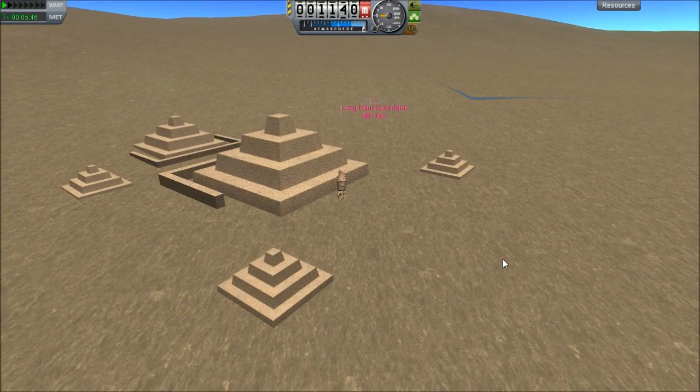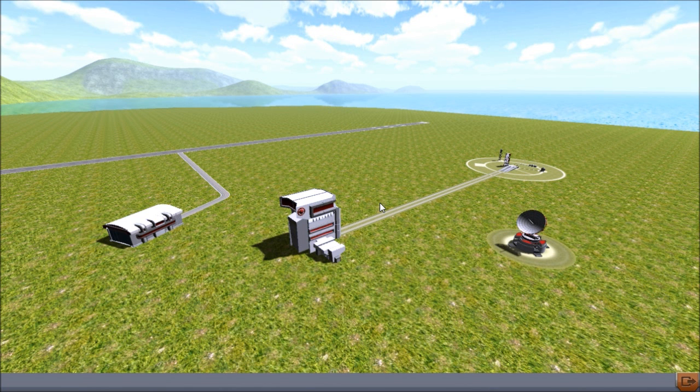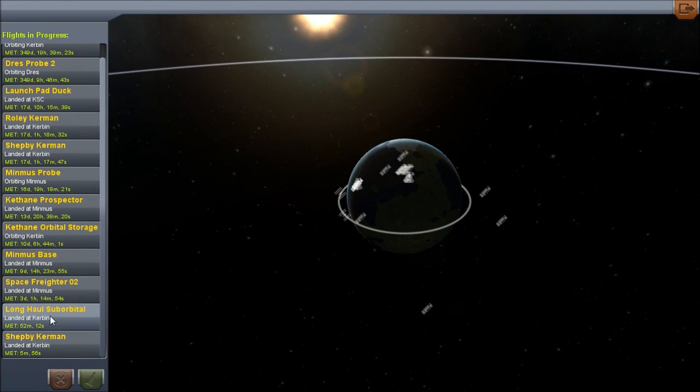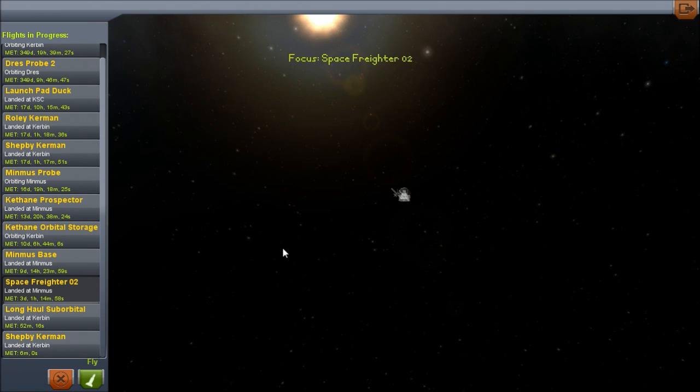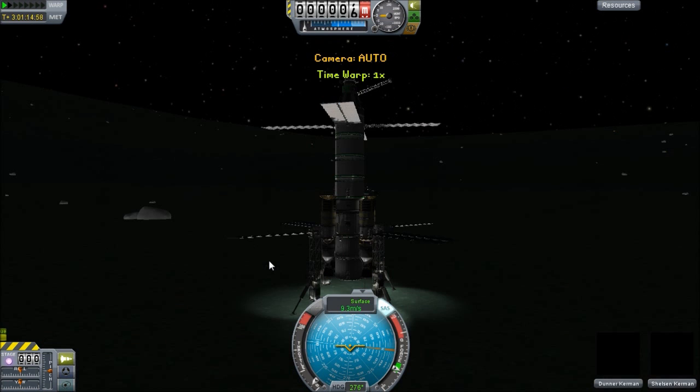And I'm going to bring up the freighter and dock it with the Big Donut Nova Station. I want to show you something first. Oh, it's nighttime.